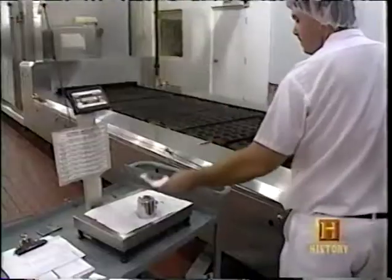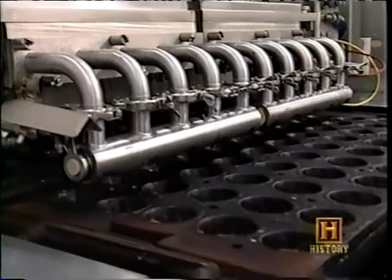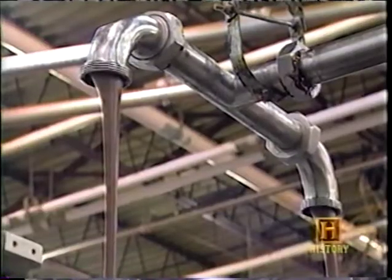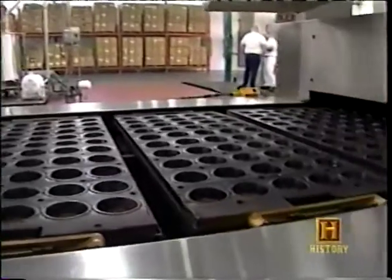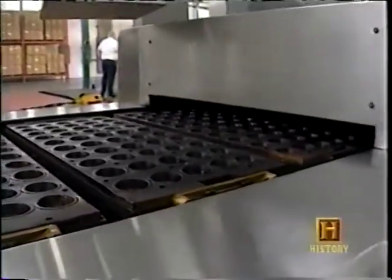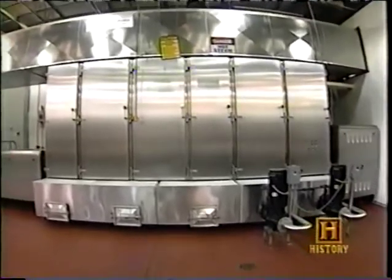The depositor pumps 1.4 ounces of batter for each cupcake. 700 cupcakes a minute, more than 3,600 pounds of batter an hour. Then the pans are conveyed into a very unconventional oven. The difference between this oven and the conventional oven is the size or the footprint of the oven. It's a 40-foot long oven by 3 feet wide. It produces as much as a 120-foot tunnel oven 12 foot wide.